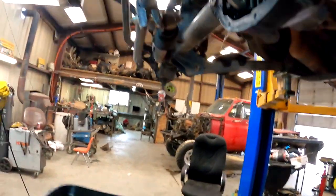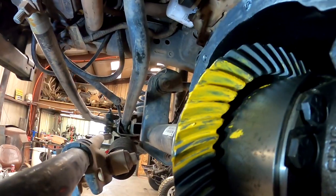I got that going, I don't know if you can see it. That's a pattern. It's perfect. Running right in the middle. It's good. Everything looks great. I'm going to go ahead and button this thing up.